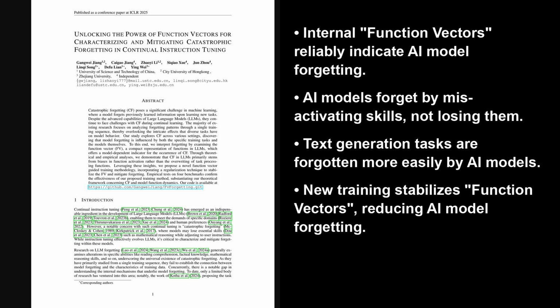We're looking at an ICLR conference paper from about 3.5 months ago, January 22nd, 2025, titled Unlocking the Power of Function Vectors for Characterizing and Mitigating Catastrophic Forgetting in Continual Instruction Tuning. This paper tackles catastrophic forgetting, or CF. That's when large language models, or LLMs, lose old skills during continual instruction tuning as they learn new tasks.